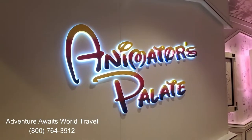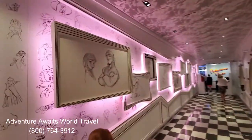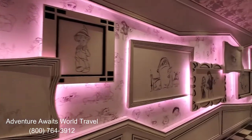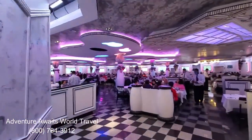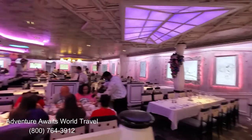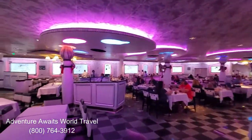Last but not least on Deck 4 is Animator's Palette, which is a gorgeous restaurant that celebrates animators and animation, which Disney is famous for. You can see all the drawings on the way into the restaurant, from Pinocchio to Rapunzel, Tangled, Finding Nemo. And you can see it's just a beautiful restaurant inside with lovely decorations. The screens on the walls come alive while you're eating. The columns look like paintbrushes, and Mickey makes an appearance.